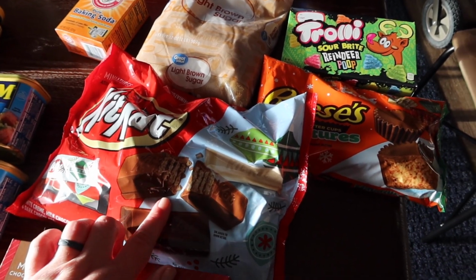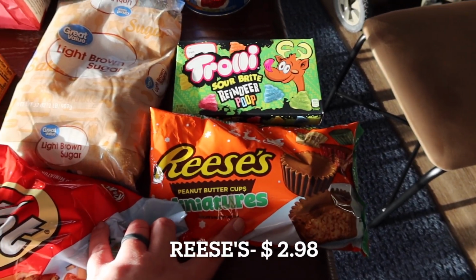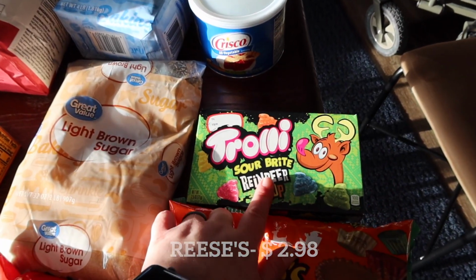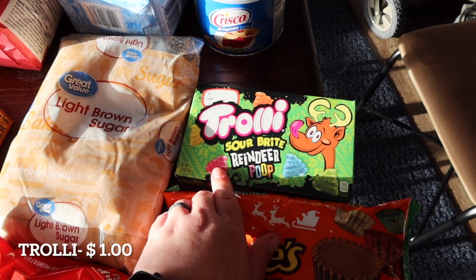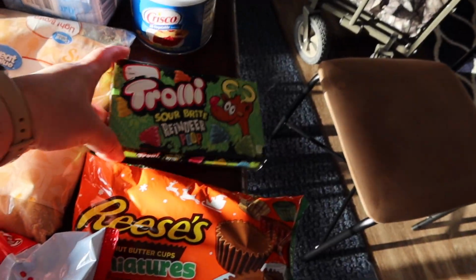Kit Kats were for my brother, and I figured my sister probably would eat them too. Then I also grabbed peanut butter cups for my mom. And then I grabbed these Trolli Sour Bite reindeer poop for my sister. She will get a laugh out of that, or I figured she probably would.